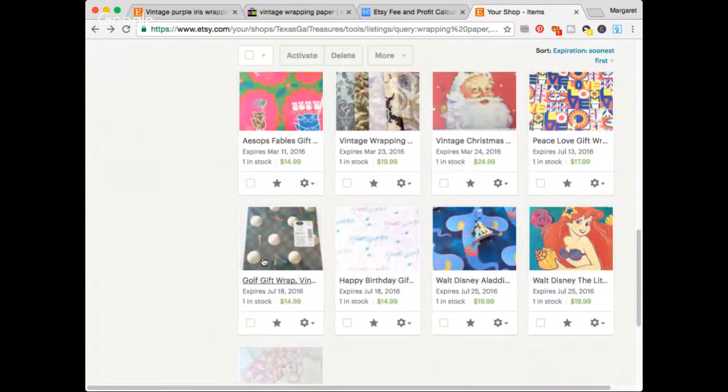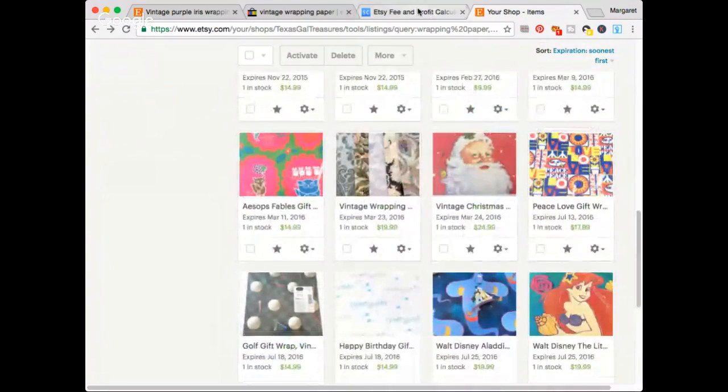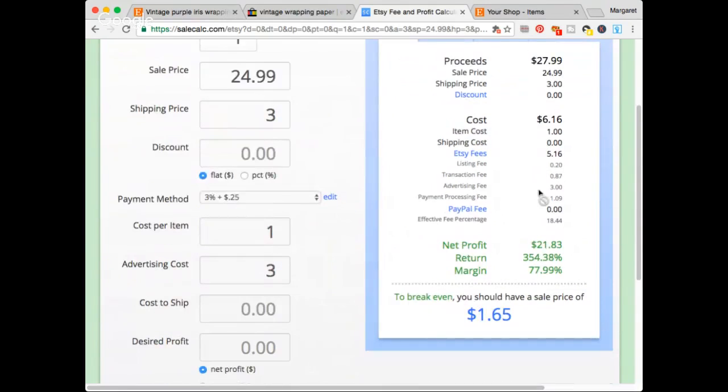So Disney, here's some golf ones. This is another one. Let's say I paid a buck for it. Is my calculator pulled up? I wanted to show you guys that. So let's say, because there were 10 sheets, it was a dime a sheet, a buck, sold for $24.99. I know this is on Etsy, but my Etsy calculator says the net profit there is $21.83.